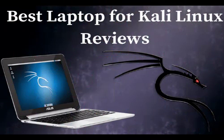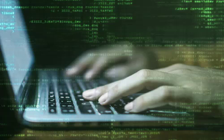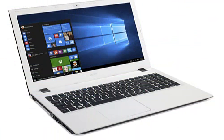Top 3 Best Laptops for Kali Linux 2020. Our review is specially made by our professional experts team under very strict observation. So, we hope you will like the described laptops and be able to choose one for you. Number 1, Acer Aspire E15 Laptop, the best value laptop.